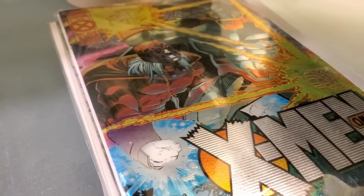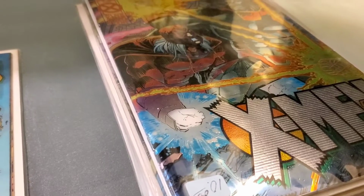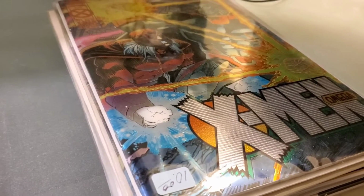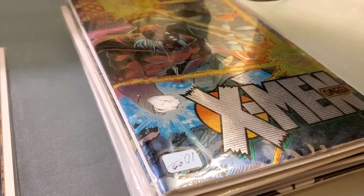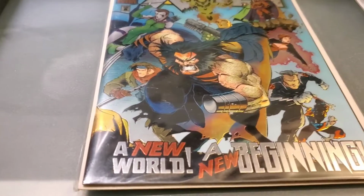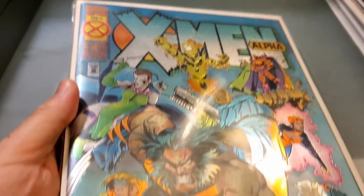Because remember, this is an entire shift in timeline, because Charles Xavier's son, Legion, ends up killing his dad, Professor X, and that ignites a chain of events that starts the Age of Apocalypse. Apocalypse is able to create this sort of mutant massacre, where mutants are hunted, and the surviving X-Men are fighting. So this is the first issue in this. It was really all-encompassing.